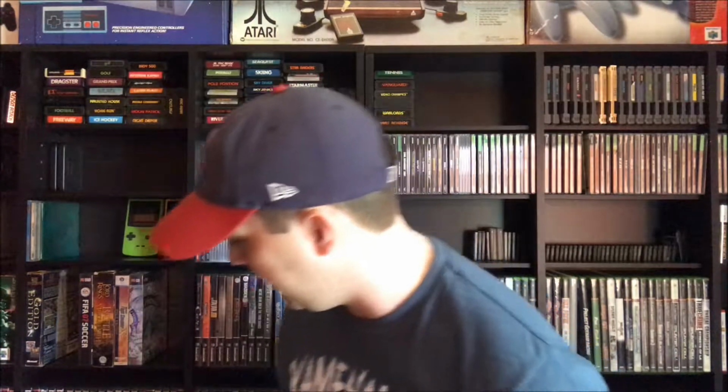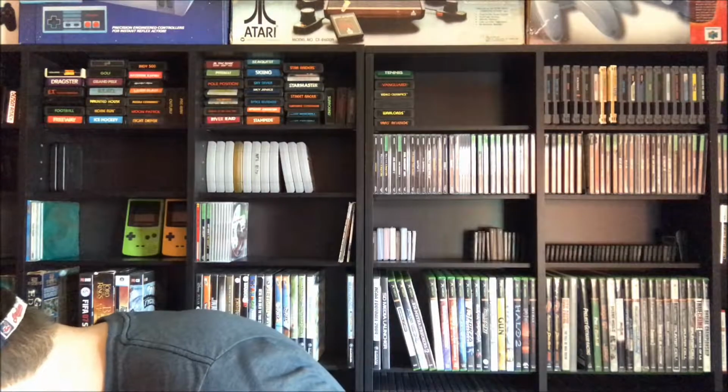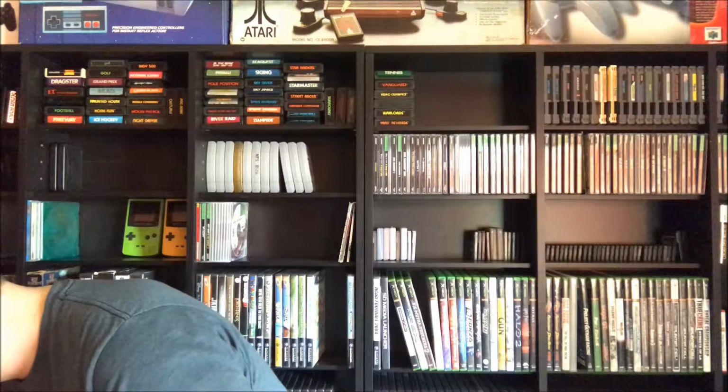And the best find out of that bunch, Zelda Twilight Princess for Wii for $1. The copy of Twilight Princess I have for Wii is the Nintendo Selects copy. So now I've got one of each. This one is sealed, so I will probably just keep this sealed and play this one. First I thought I was just going to sell that. That's why I told him to pick it up, but come to find out I didn't own that version yet.